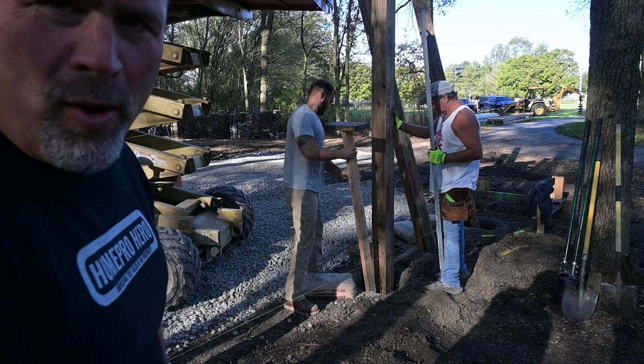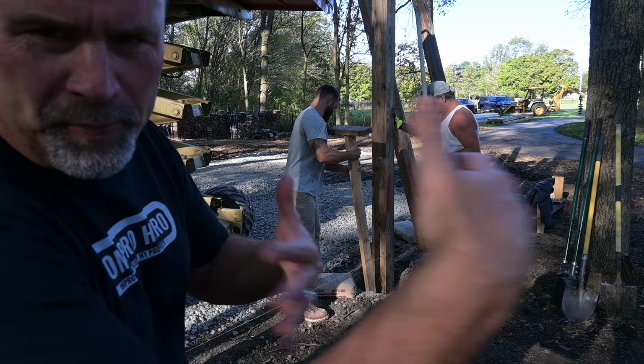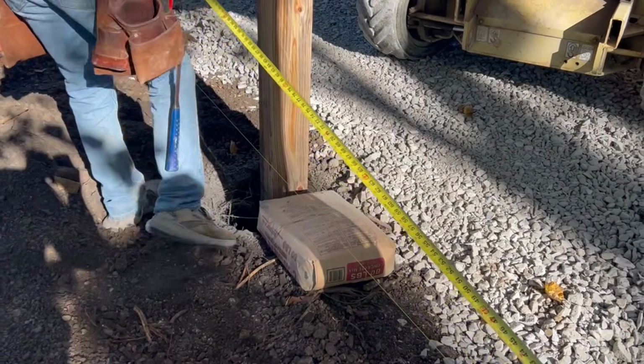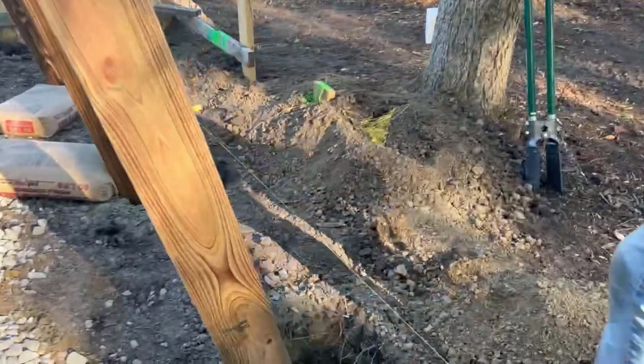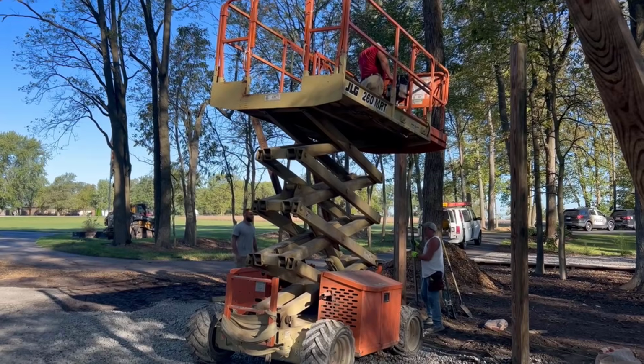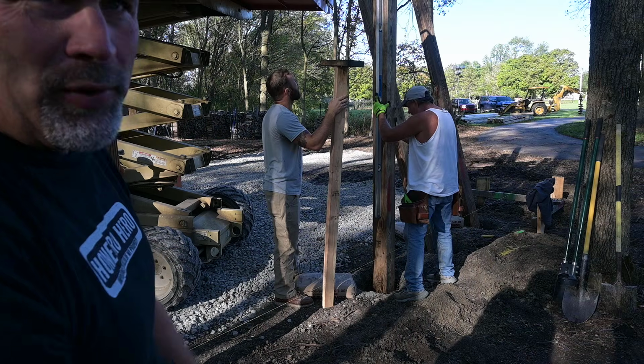So I did posts on the smokehouse. I used a 2x4 to space my posts out, but what they did was use a pencil, mark the center of the line, and then put a center line on the post, so you only have to line up one point, center on the post with center on the line. Makes sense. That's why these guys are pros, and that's why they do it every day.